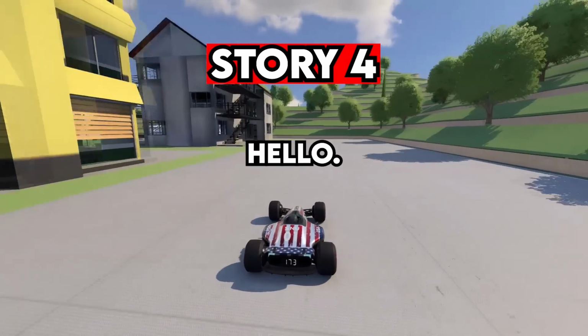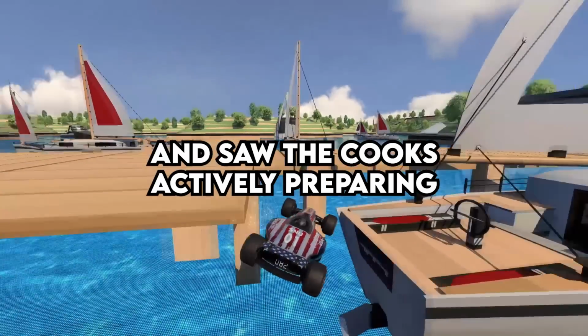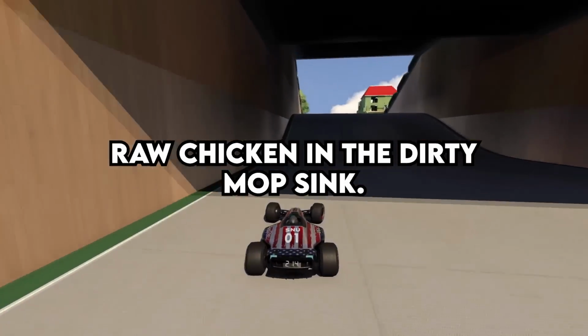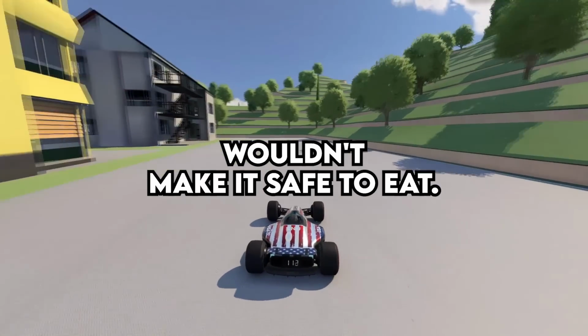Story 4. Hello. Walked into a restaurant in the morning before lunch rush and saw the cooks actively preparing raw chicken in the dirty mop sink. The cook said that the cooking process would make it safe to eat.